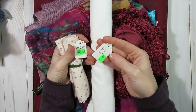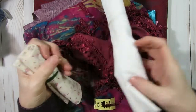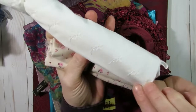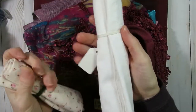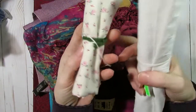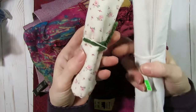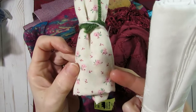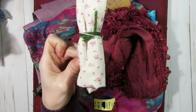So this one I got for 50 cents, and it's 42 by 30. And this one was some eyelet material with the little eyelet flowers on it. I don't know if that's going to show up on the camera, but I picked that one up for the price. And then this was just a little snippet, and this one again I got for either 12 or 13 cents, but it had the little pretty pink roses on it. And again, I was just thinking ahead to small little projects where you just need a little piece of material.